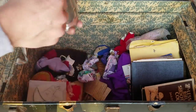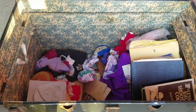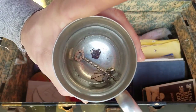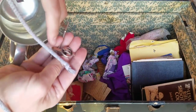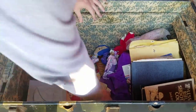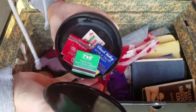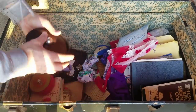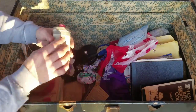Alright, let's see what we have down here. Ten Years of Service. Skeleton Key. Tie Tack down there. Let's see what the Tie Tack says. Look at that. We got more women's powder. Oh, no, we got matches. And matchbooks are collectible as well. They collected everything. I mean, literally, absolutely everything. And they threw nothing away.